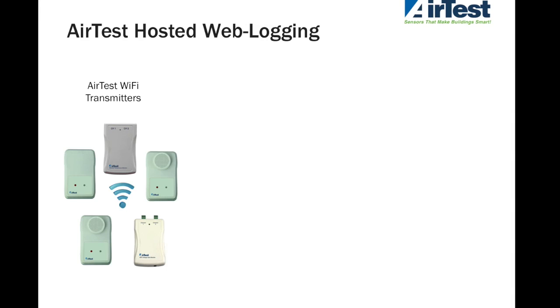Now, the way the web logging works is, let's say we have our Wi-Fi communicating sensors in a space, and it communicates to a local Wi-Fi router.